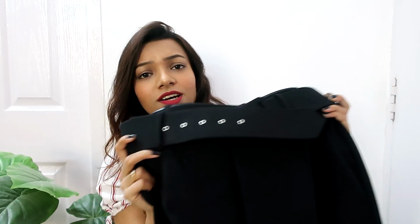I'm just being very lazy, but I do have to change my nail polish. Please ignore them. So the next piece of fashion that I've been wearing obsessively, and you guys will agree, are these Zara trousers.